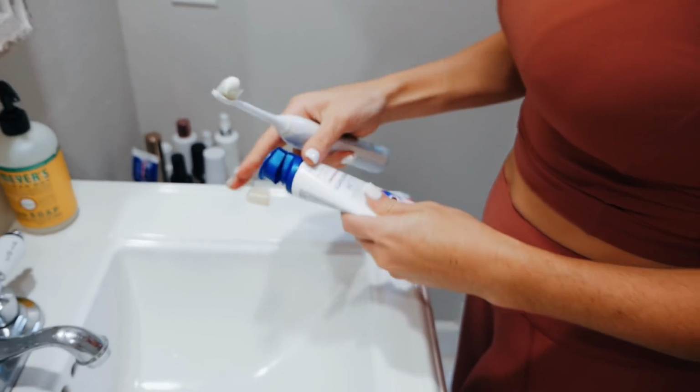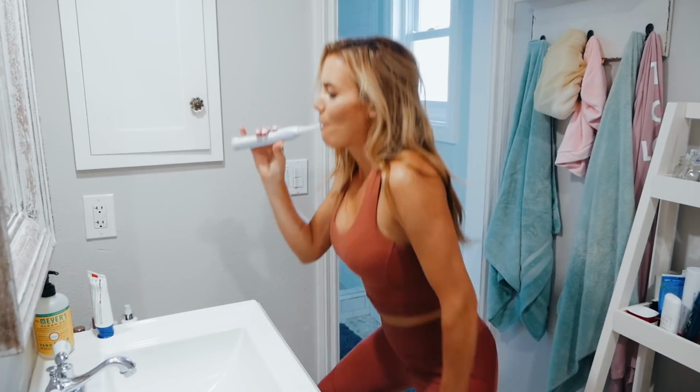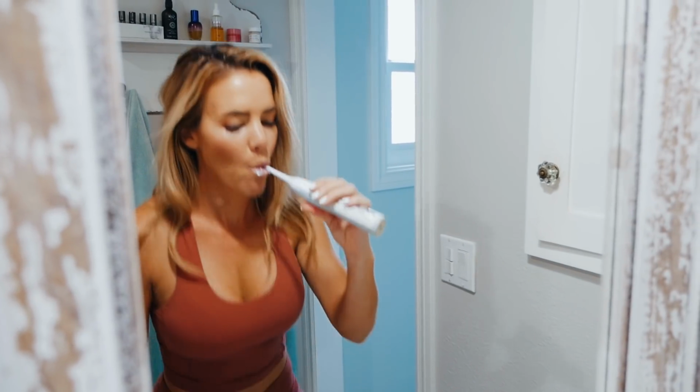Quick teeth brush, stretch it out. Again, multitasking is key when you're busy. You want to be able to do more than one thing at a time so that you can get the most out of your time and still have moments of relaxation.